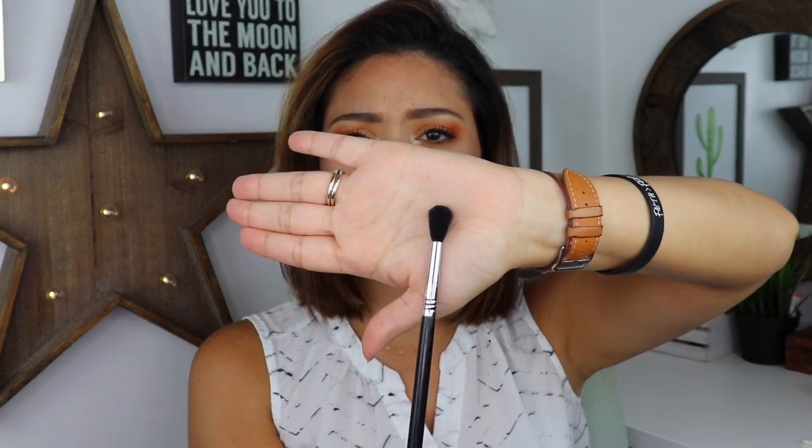And I use this again for my crease, and you can also use this to blend out your color. Say if you put too much in your crease, then you can use another fluffy brush to really blend it out, okay? So this is also my #1 blending brush. Okay, the next one is also a fluffy brush, but it's more packed and more dense at the tip. It even just kind of tapers up.